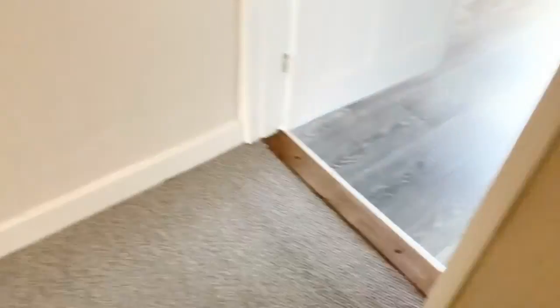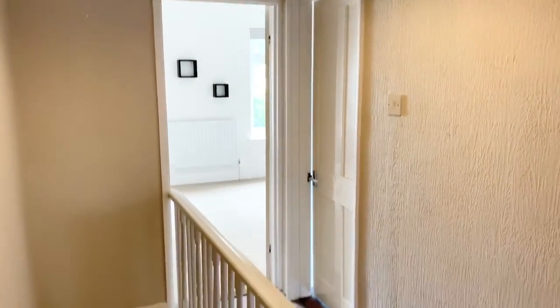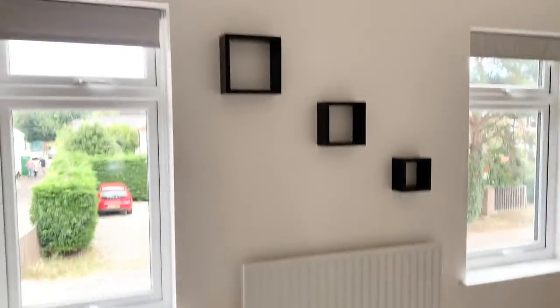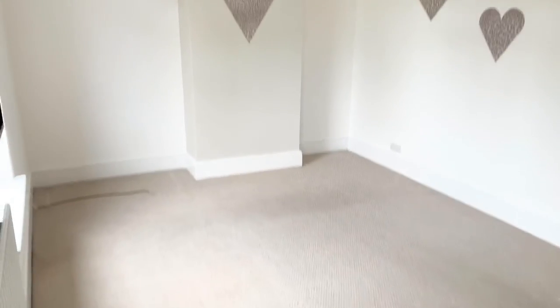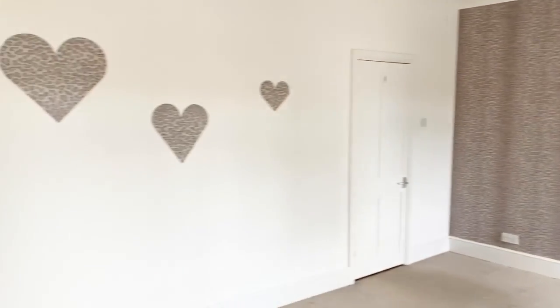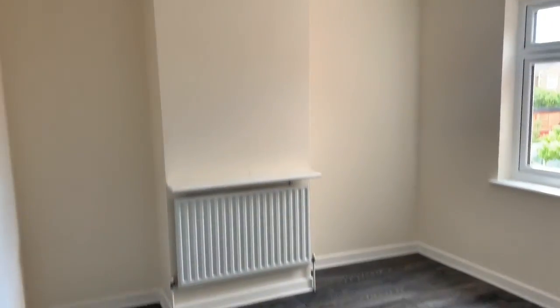Upstairs you have 2 double bedrooms and a single bedroom, all off the landing. This is the master bedroom, which is a really, really good size. Second double bedroom.